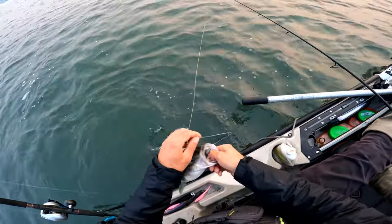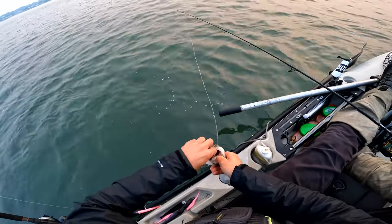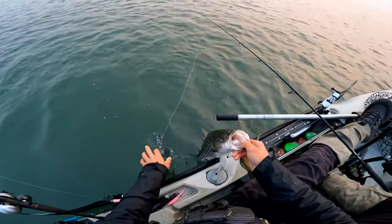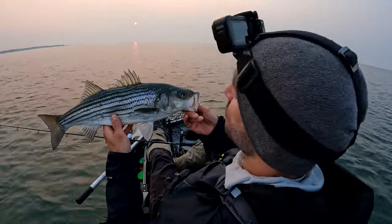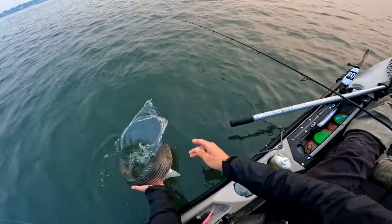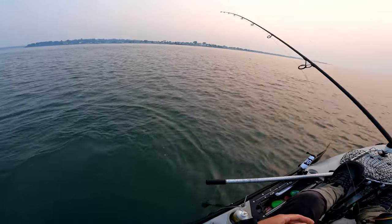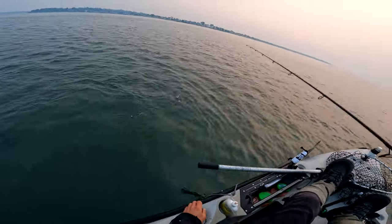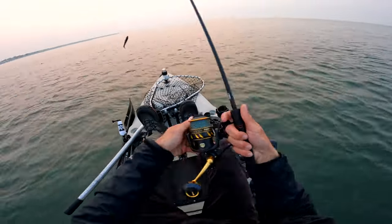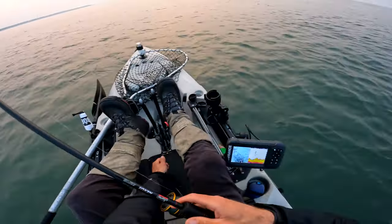All right, so this was kind of the pattern the other day. The striper started feeding, then the weakfish showed up a little while later. So we're still in the zone here. Look at that crazy sun. Isn't that awesome? This guy's kind of beat up. All right, so the striper are right over here. I think they just showed up.